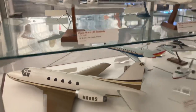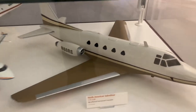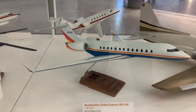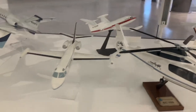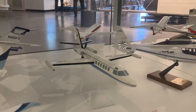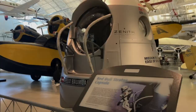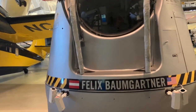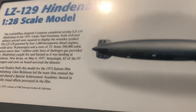But yeah, my favorite here, I have two favorites, and my top three would have to be this North American Saberliner, this Bombardier Global Express, and probably this IAI Jet Commander, which I think looks absolutely amazing. The Red Bull Stratos Capsule, which, if you know this, you would know.